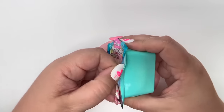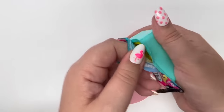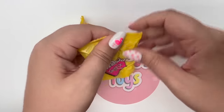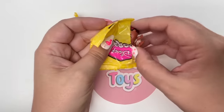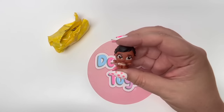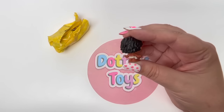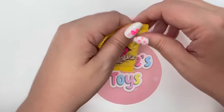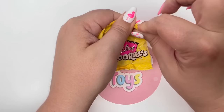We have M013. 13 is a lucky number for me, so maybe we'll find that Lady or Tramp. Oh my goodness, that would be so amazing. Who do we have? Who do we have? Oh, we have little Moana! Oh, I love it so much! So 13 did bring us some luck. We did get that Moana.